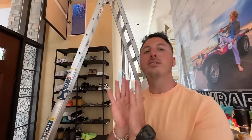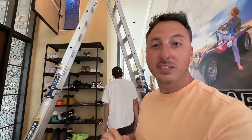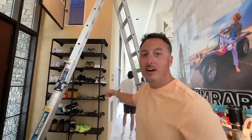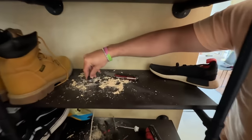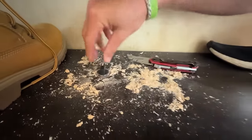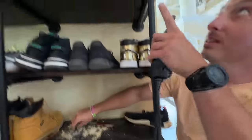How's the secret gaming room coming along? Final stages right now. So we're gonna install the coolest part, which is the hidden switch. It's gonna be a shoe right there. And the switch sits in that wood cavity, and then the shoe is gonna sit on top, and you just twist the shoe, and it'll open and close.